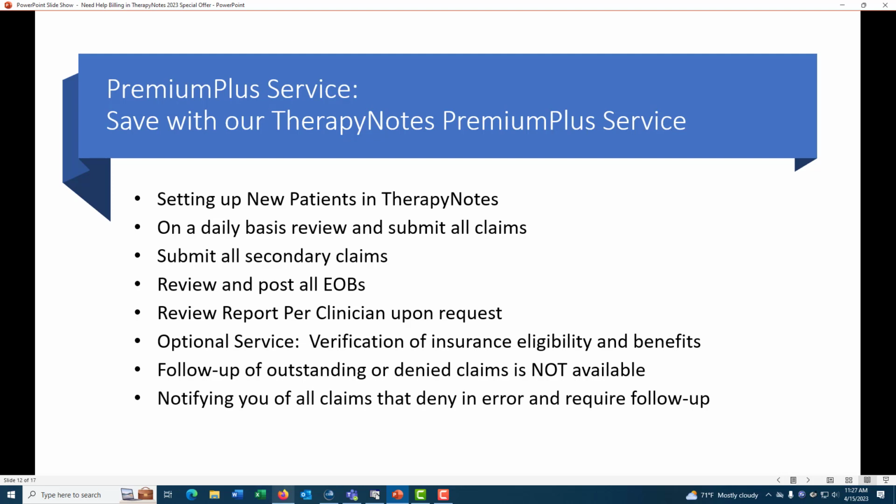However, we do notify you of all claims that deny in error and require follow-up. Follow-up is only needed on 2 to 3% of claims. So if you have the time to follow up on 2 to 3 claims out of 100, you can save compared to our Platinum service. On the other hand, if you do not want to deal with insurance companies at all, you will want to opt for our Platinum service.